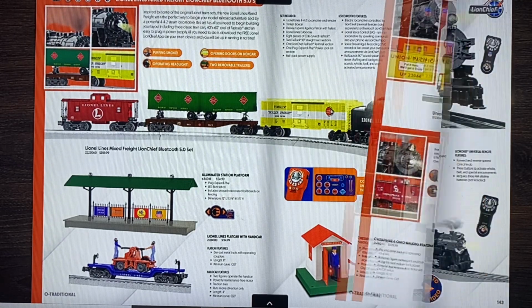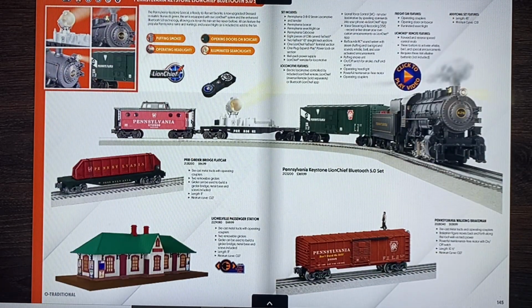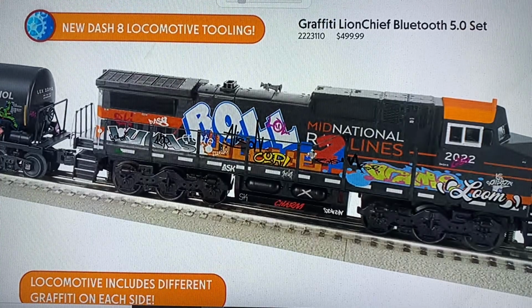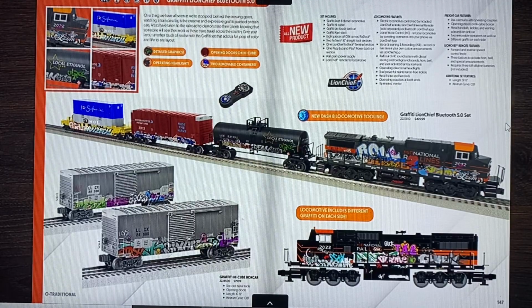Lionel mixed freight, Union Pacific, C&O. This is another holdover. Penzi Flyer. Dude, with the freaking graffiti. Why? What is this? A railroad from freaking Grand Theft Auto? Mid-National Line? This looks like something in a video game. What is this? Oh, you guys are just bored. Either that or you're running out of ideas.